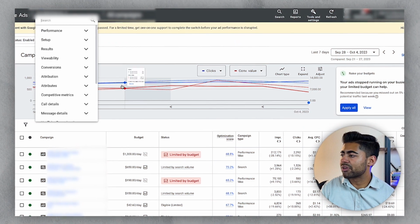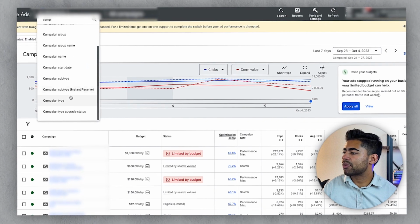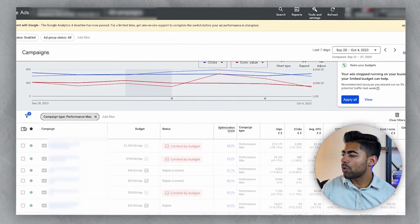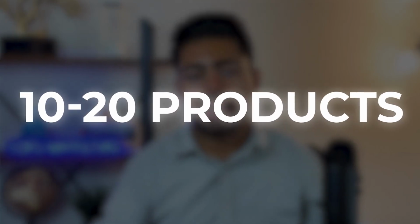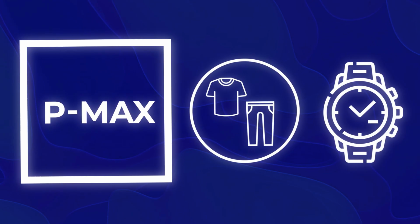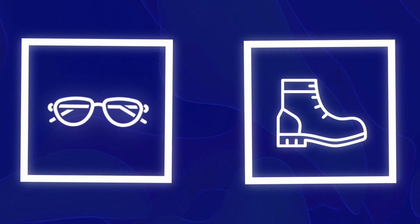If we put a little bit of a filter in here, we just type in campaign type to see how many different Performance Max campaigns we have running at the moment. We can see that in total, there are roughly 6 different Performance Max campaigns running, although this store only has about 10 to 20 products. Once we find one winning Performance Max approach or one winning collection or product, we now take the other ones and launch them in their own separate campaigns, and we scale the account that way.